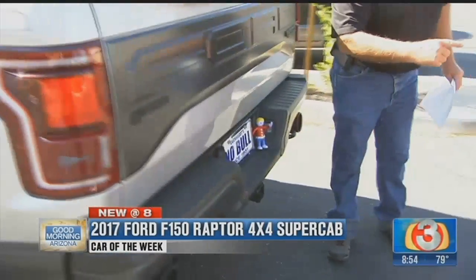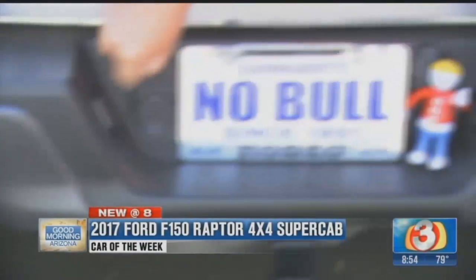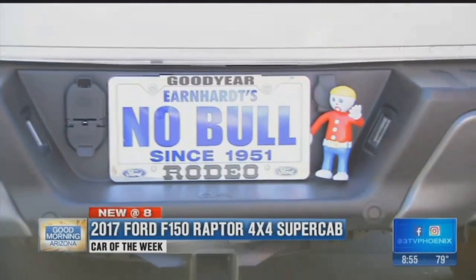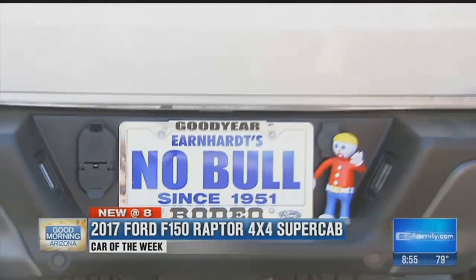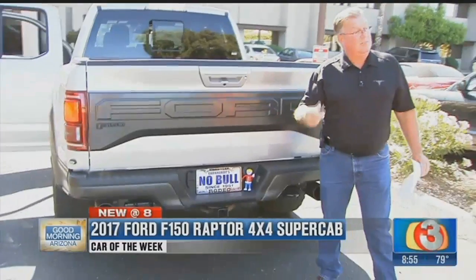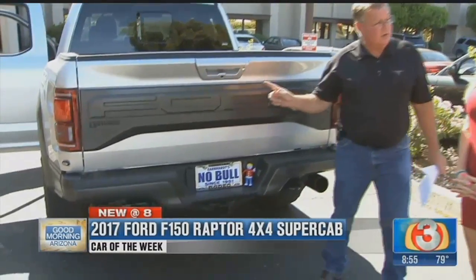Around back here, if you're going to the lake or something, it's already pre-wired for towing. So you can tow things with this big, fast truck. You might want to go to the sand dunes. This would work really well in the sand dunes. In fact, it's got a select switch inside for on-road, sand, Baja, snow, mud. It's everything you want to do because it is all-wheel drive.